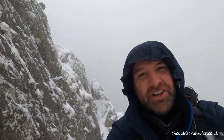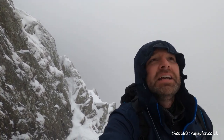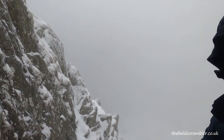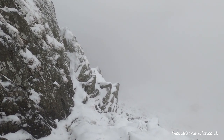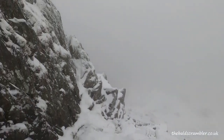It's about half an hour since I came out of Seniors Gully and onto the ridge. I've stopped a couple of times to take photographs and so forth. I think I'm probably about halfway up, maybe not quite halfway, and this gives you an idea of the terrain. Obviously a little bit more interesting with the snow today. Definitely a few sort of scrambly sections in there, but nothing outrageously steep.